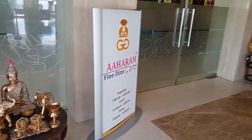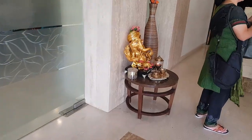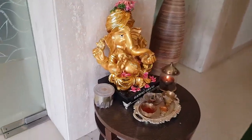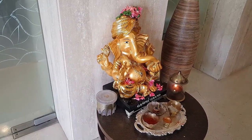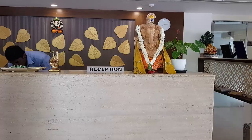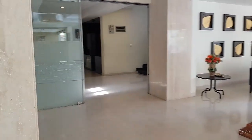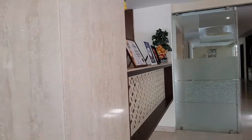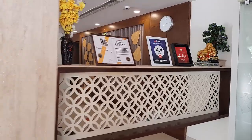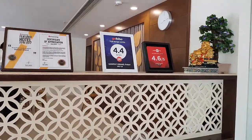Looks beautiful. That's the breakfast lounge area. Look at this Ganesha, he's so cute. Very pretty. They have good ratings.